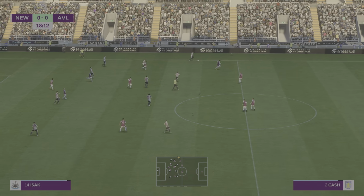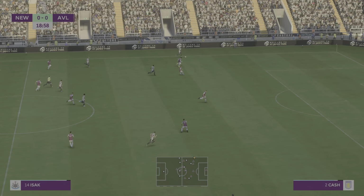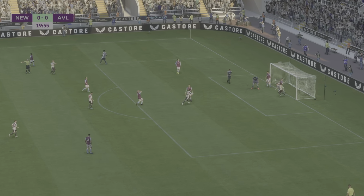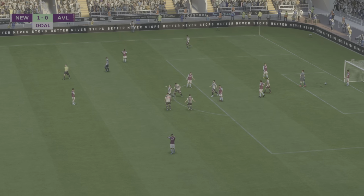Here's Isak. Good looking sequence. The cross is on. Can they convert? And a goal! Well, it looks easy when you can put them away like that.